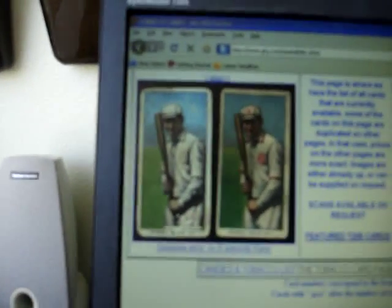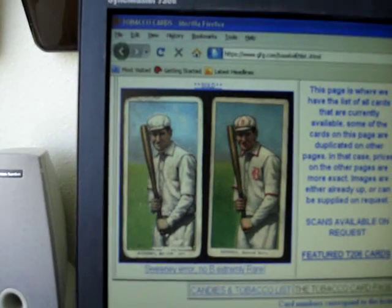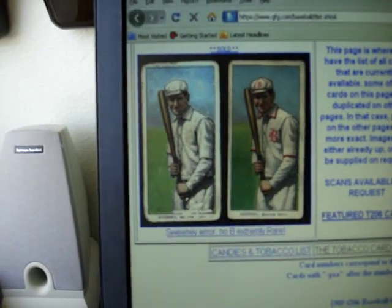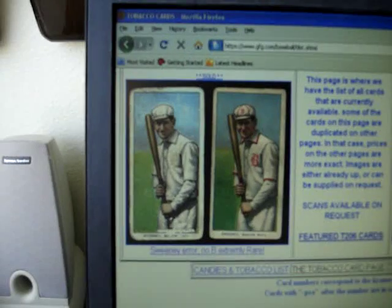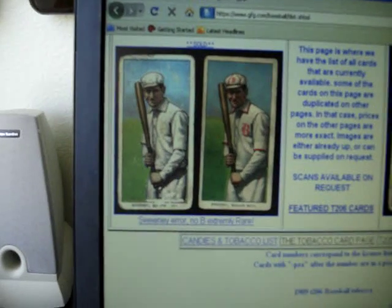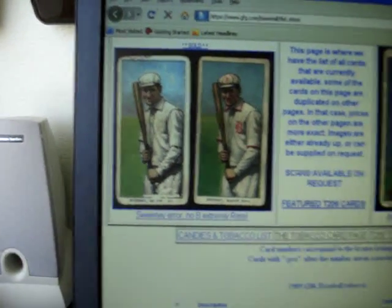This is kind of a neat one right here, this Sweeney. You see the picture on the left, there's no B. The picture on the right, there is B. It's a very rare variation. There's no red tint, no red dye in that particular picture at all. So anything with the B, the red, didn't show up. The collars, the hat, everything. It's rather a valuable card.